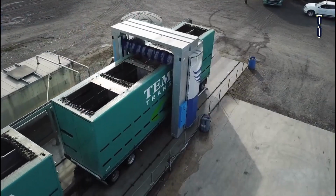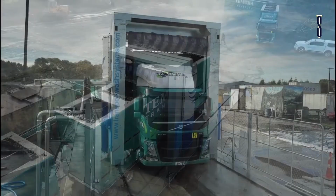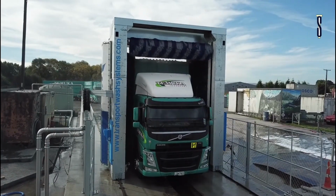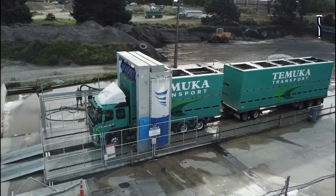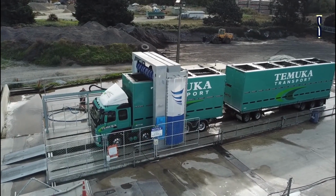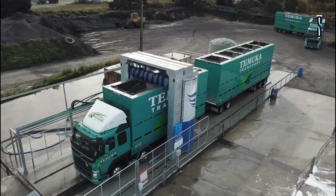They also have the high-pressure Omega Wash that uses powerful technology and brushing, including rotating jets of high pressure that ensure cleaning the vehicle as much as possible. Very useful for tankers and other vehicles with unusual shapes, which normally can't be cleaned with a single brush.